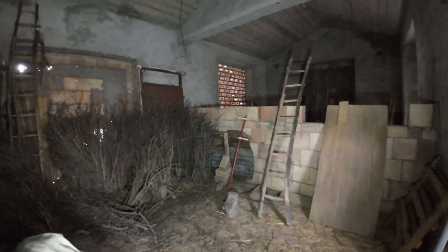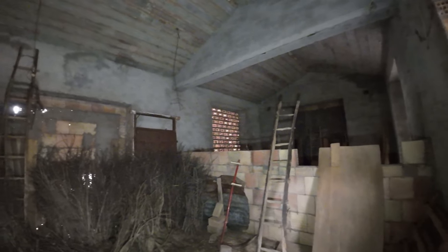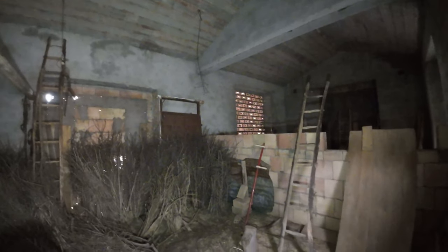And this is the access that surely needs to be fixed and repaired, but we enter without any problem into this barn, another room that could be used for storage.